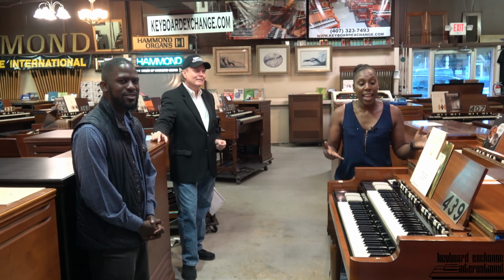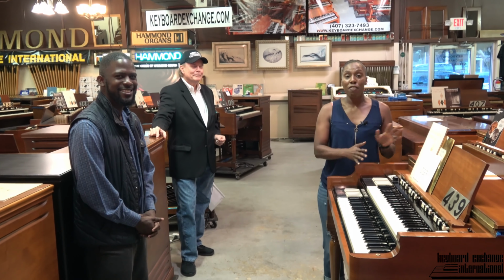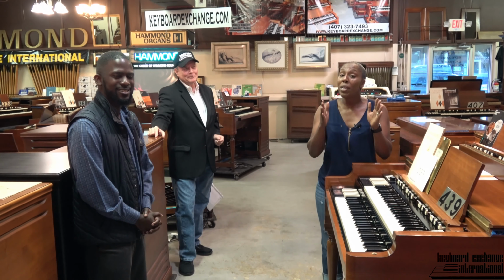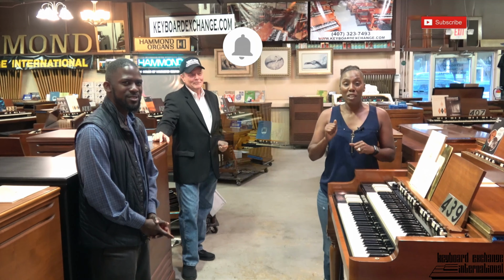That way you'll know when they have beautiful instruments that have been saved from fires and saved from various disasters. They really are trying to save these B3 organs.